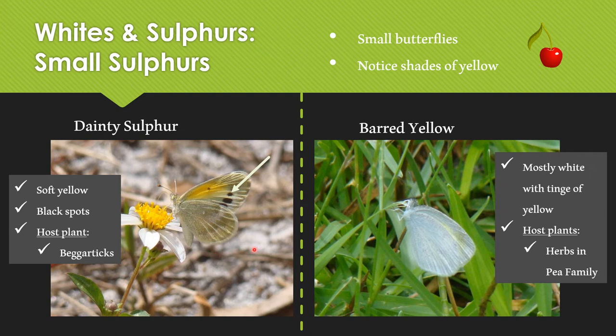However, there is an easy way to always identify the dainty sulfur as separate from the barred yellow, and those are these black dots on the underside of the forewing. It reminds me like somebody left a black pen sitting on a piece of paper too long and you developed a spreading ink stain. That's what I think of when I see the black spots on the underside of the dainty sulfur, and those are not present on the barred yellow. They just have the gray speckling throughout the wings.